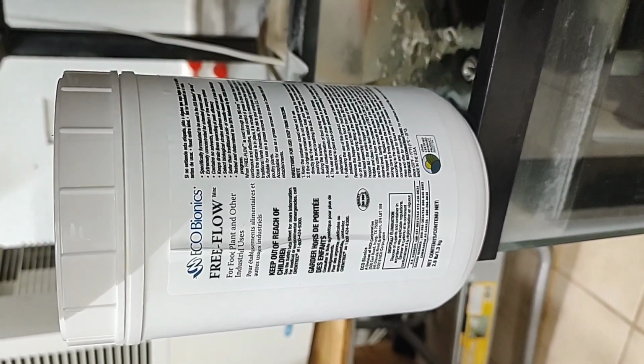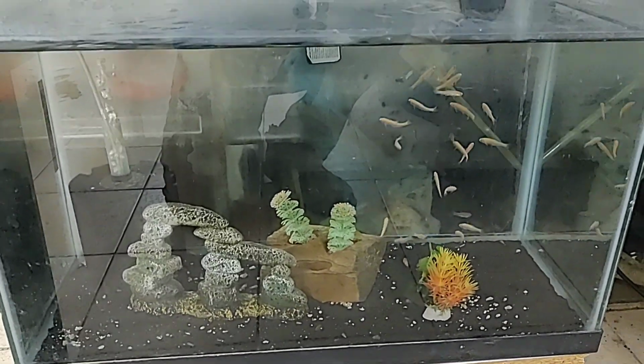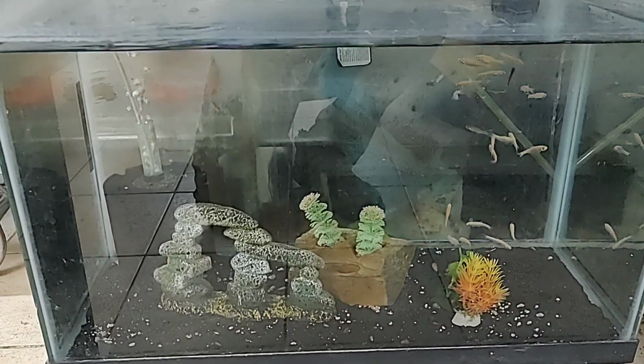It is basically a bacteria that they created in Canada and overseas. I guess whatever research they needed to do, it wasn't available in the US. So they were kind enough to send me a sample.